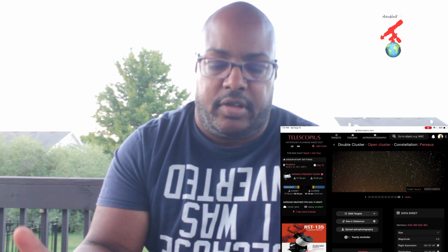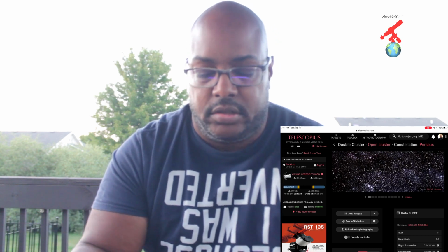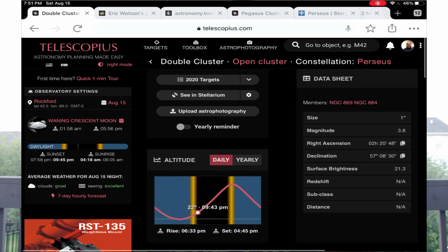We'll go after Pegasus, M15. Or actually, no, I'm already on the double cluster. Correction. So we'll look at the double cluster. So I'm already there. And it actually begins its rise just after sunset. So it usually gets dark in my area right now somewhere around 9:30 p.m. So that's good to know. So I'll have some time with Perseus.